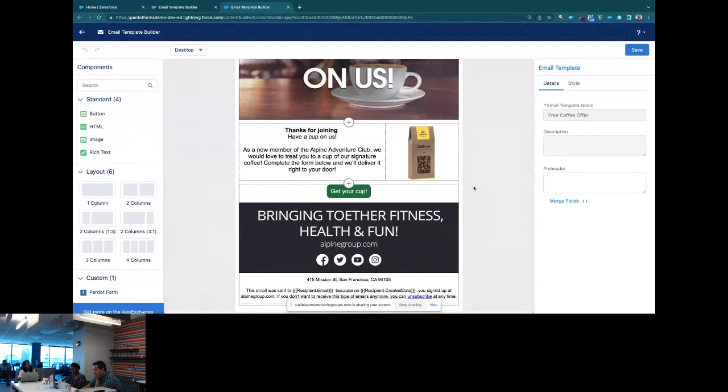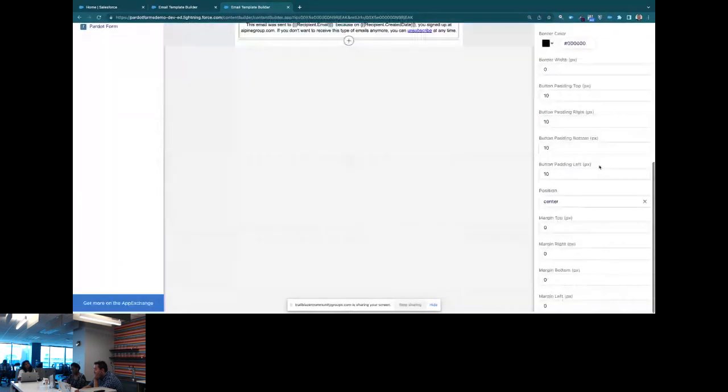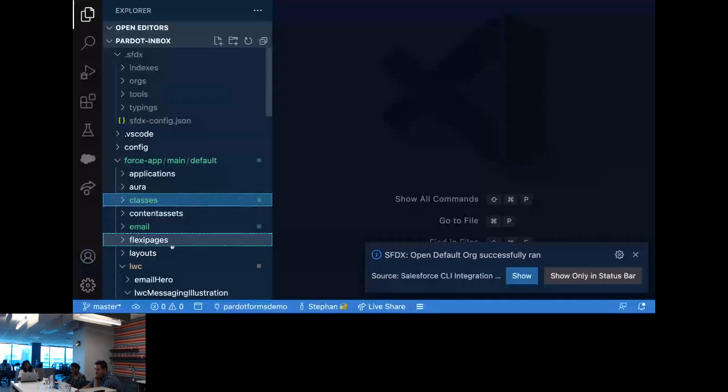But what this is, I've got a component here called Pardot form. This component itself allows you to select which Pardot form from the org you would like. It will then replace the hyperlink in that email to the Pardot form, and allow you to configure the style of the button, the font color, the style, the border radius, everything through our LWC that we've created. Now, if we go and look at that component, there are about 1 million properties on it.